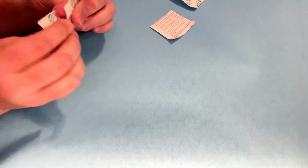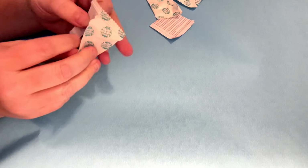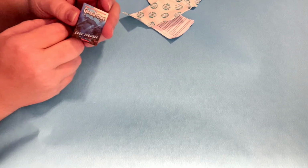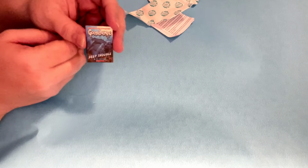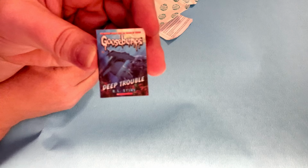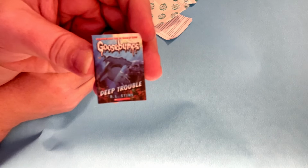Hey, you're our last hope, Obi-Wan Kenobi. Package number four, three, four, whatever. It's Goosebumps. But it is a Goosebumps that we don't have. It is a Goosebumps that we don't have. So ball number 11 is not a total loser. It is still better than ball number 10.